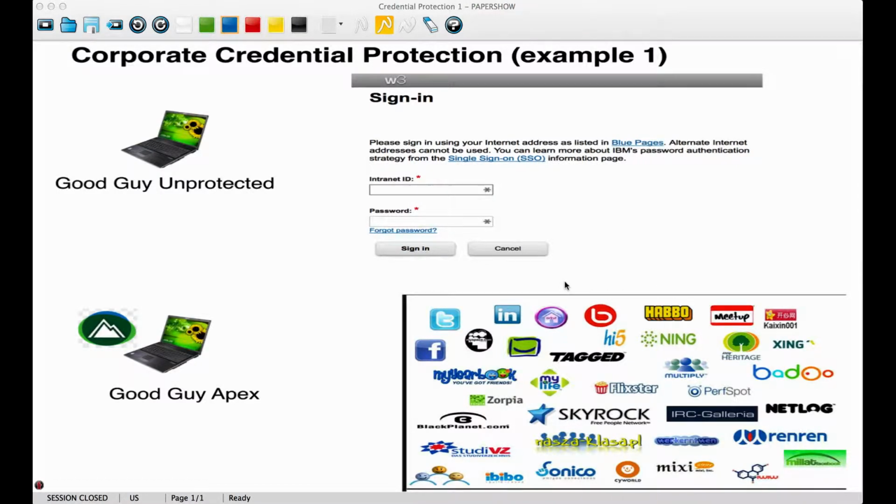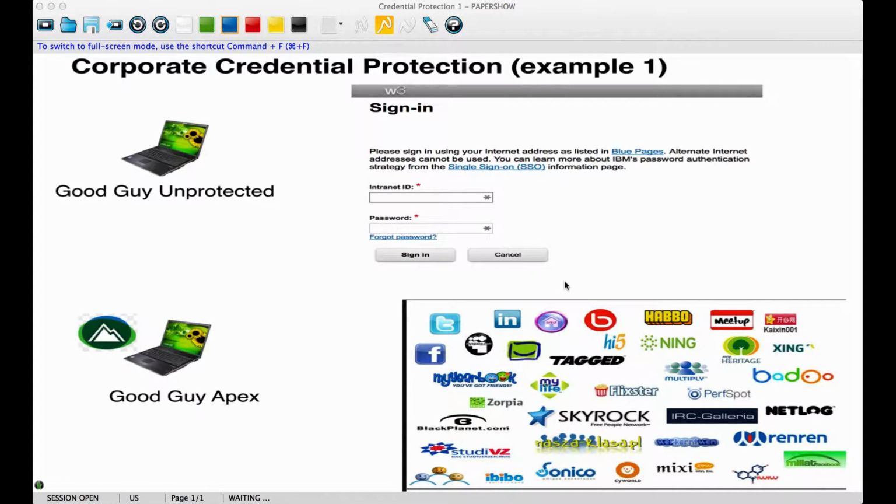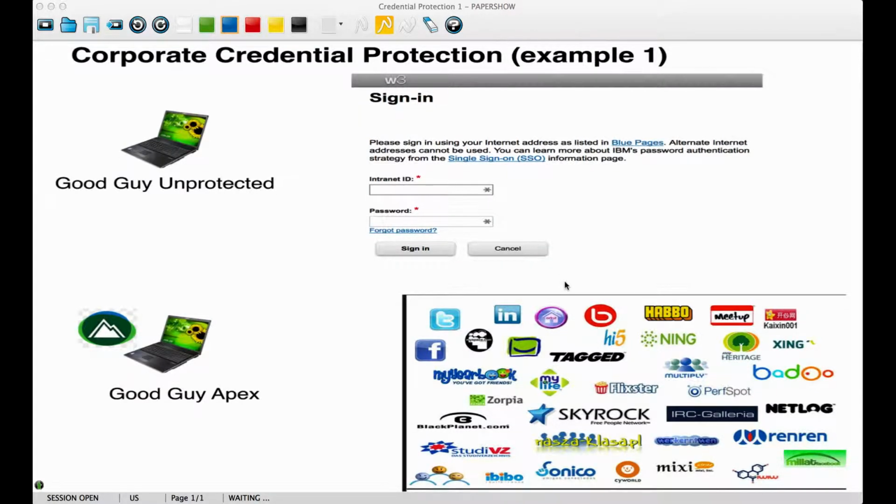As we said in the introduction, the corporate password is something that people should only use within URLs of the corporation, but that's not what happened. I mean, customers go into these social sites and use the same password because it's hard to remember. So let me deal with it only once.